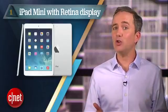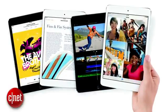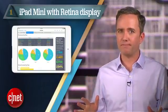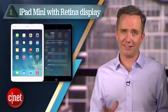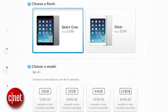At number 1, the iPad mini with Retina display, aka the iPad mini 2, aka the iPad you can actually afford. You think the iPad Air is light? The mini weighs a quarter of a pound less. This thing is the real iPad Air. You get the same A7 processor, the same Retina quality display, and all of the same software. You have to live with a slightly smaller screen, but it's a minor sacrifice for the price. $399 for the base model, $499 for the 32 gig model that I would actually buy.